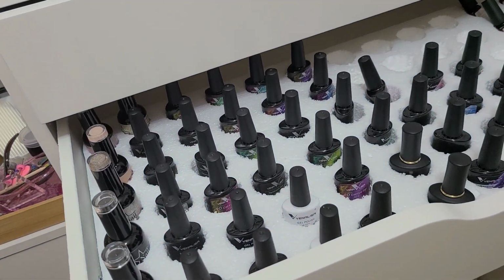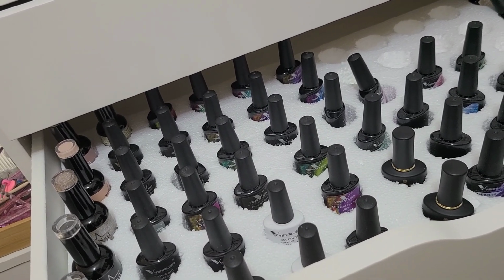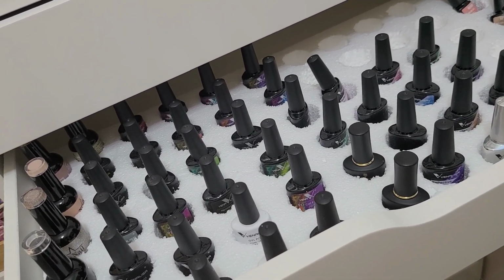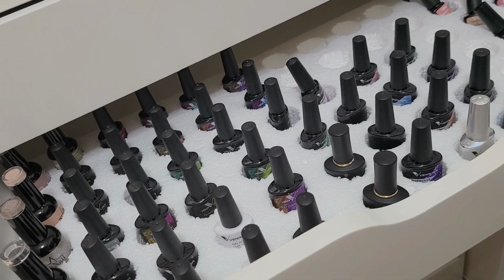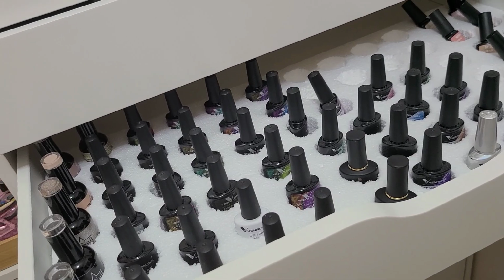This here, the idea of it is great. It does not work very well. It just takes up way too much room. So this is not staying like that. They're going to go into little bins or something. I don't even know yet. But yes, they're going to go into some sort of storage because they're just not working like this at all.